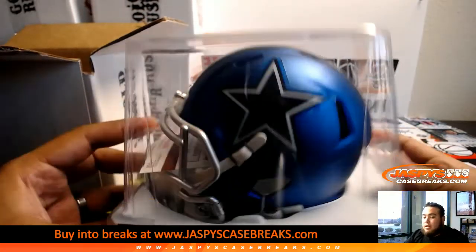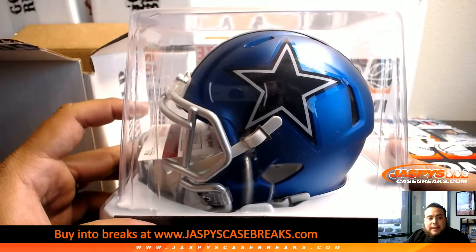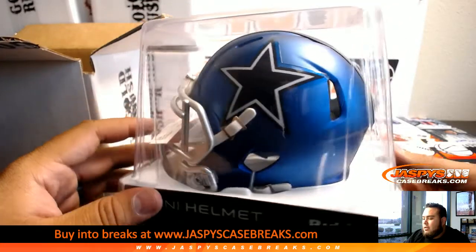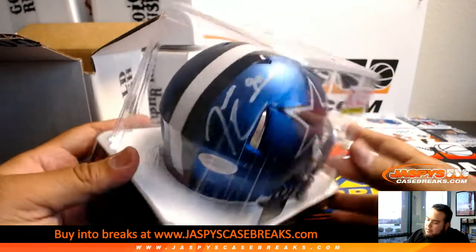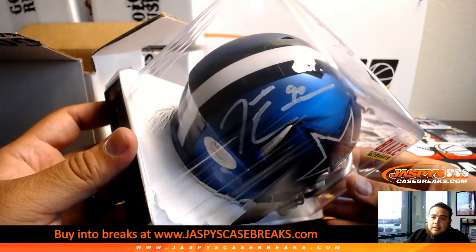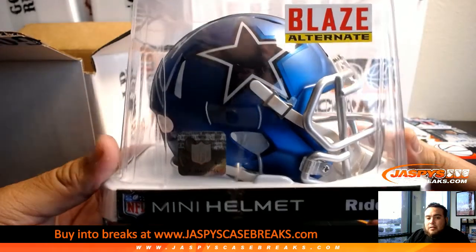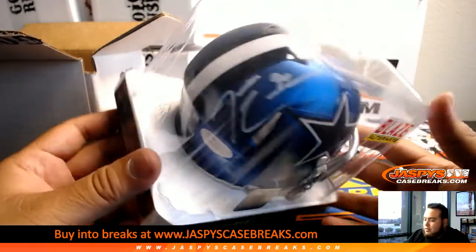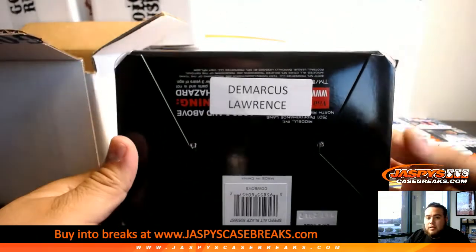I think the cool thing about this Gold Rush is they kind of put these chrome helmets. I think they're called Blaze, I believe. Pretty cool helmets. Like, imagine if players wore this, and there's the autograph. I think I know who that is. A very, very nice mini helmet. Blaze alternate. DeMarcus Lawrence.